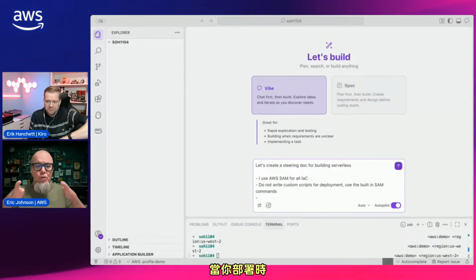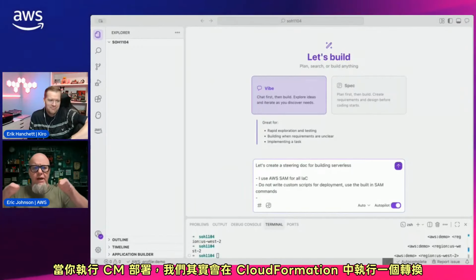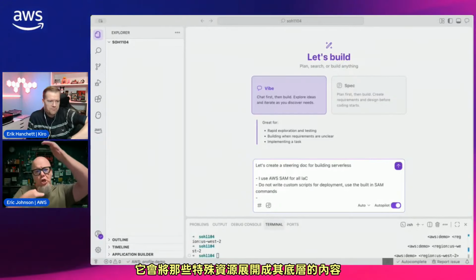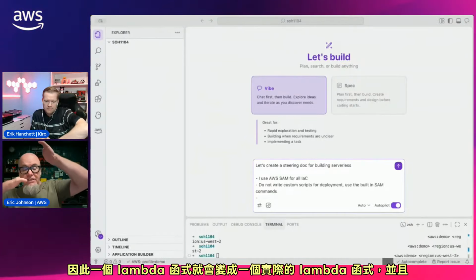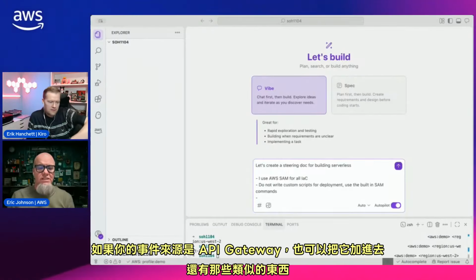And what happens is when you say SAM deploy, we actually run a transform in CloudFormation. You've probably seen transforms that take those special resources and expand them to what would lie underneath. So a Lambda function becomes an actual Lambda function, and it'll add the API Gateway if that's your event source, and those kinds of things.